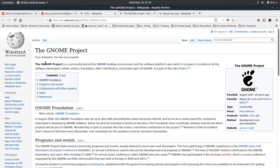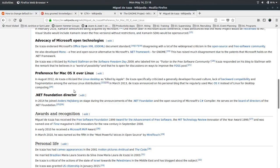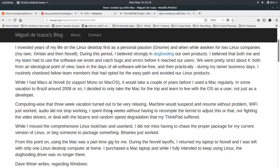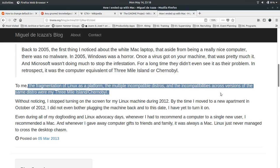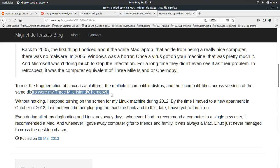The Gnome Project, behind the Gnome desktop environment, was founded by Miguel de Icaza and also Federico Mena. And Miguel himself, in 2013, I think it was, mentions in an article that he is leaving Linux for Mac. And why is it? Fragmentation of Linux as a platform, multiple incompatible distros, and incompatibilities across versions of the same distro. GTK lacks backwards compatibility. And those were his Three Mile Island, Chernobyl reasons why he had to leave.